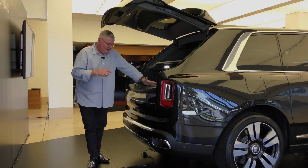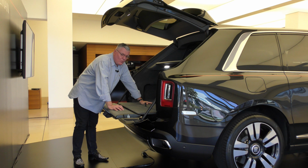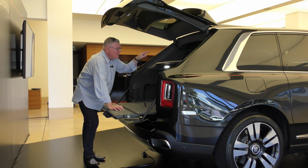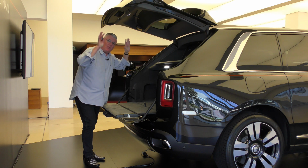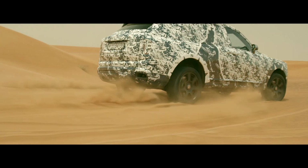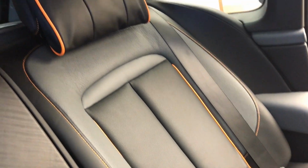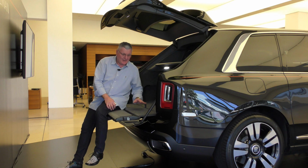Lower part of the tailgate is opened by pressing this button just here, where you get into the over 500 litres worth of rear cargo hold. Right behind the back seats, there's a permanently fixed glass window, so that when you're on top of that dune in Dubai, you can open this and none of the cool air from the cabin is going to escape. More importantly, the 50-degree temperature won't get in. This is rated to 250 kilos, so it should just about hold me.